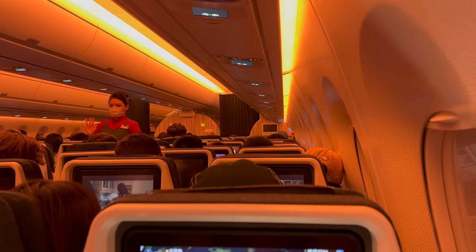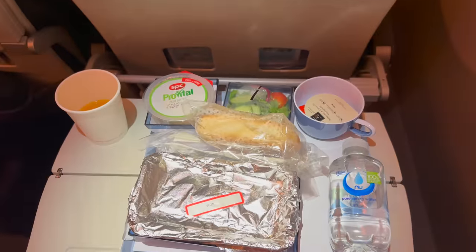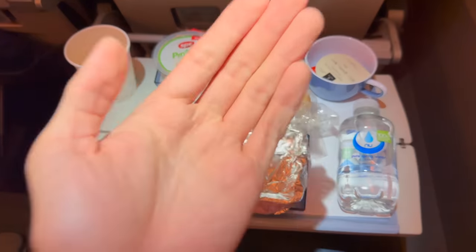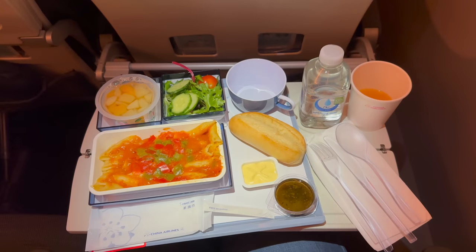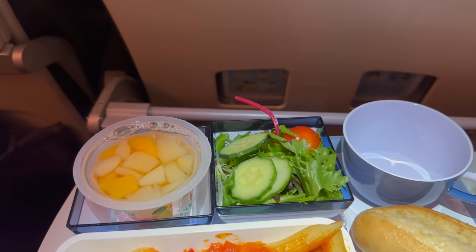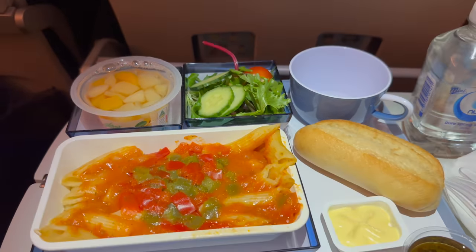After a while, the cabin crew came to me with my vegan meal order. This is a full dinner service. Regular meal service will commence shortly. Now let's unwrap everything. For starter, we've got the salad on the right, and dessert is a fruit pudding. There's a cup on the far right for the coffee and tea later.